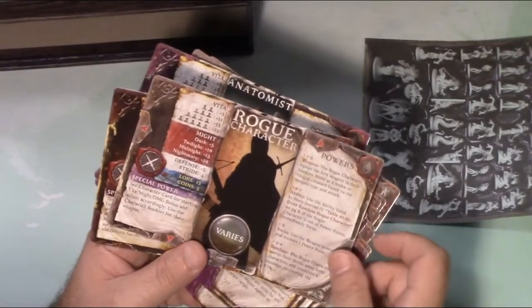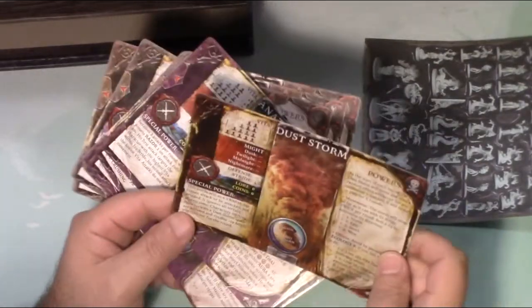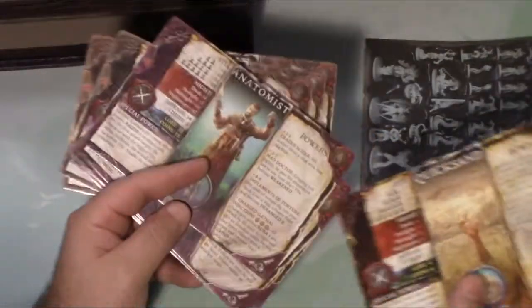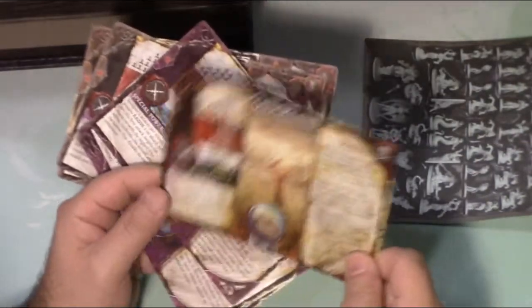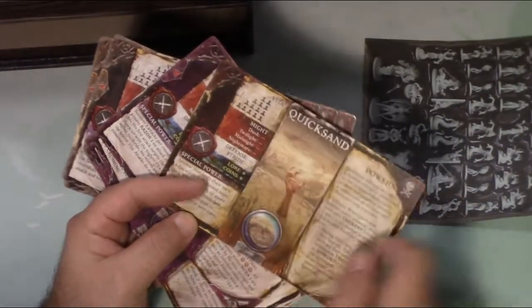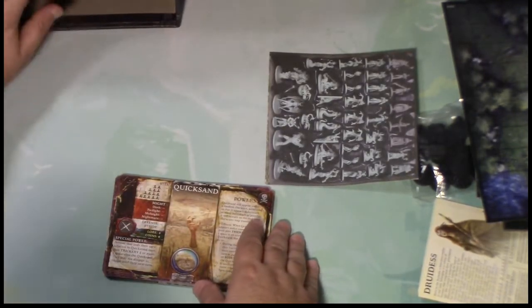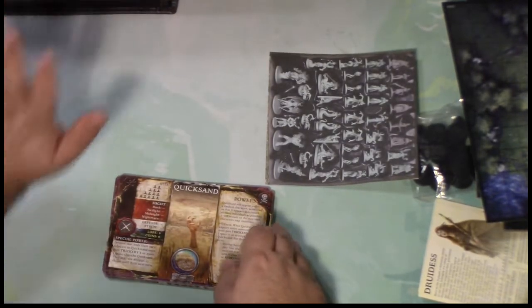A rogue character. So it could be any one of those heroes that went rogue. And then we have a dust storm, because, you know, we have to fight evil dust storms. So that's cool. And then quicksand. I like that. That reminds me of an old movie where all you see is a hand sinking into the sand. So, yeah. So that's what comes in the Folklore: The Affliction Kickstarter box when you get the Executioner, right? Yep, so the Executioner.